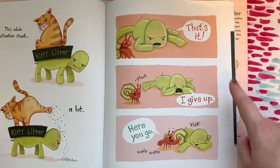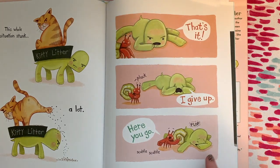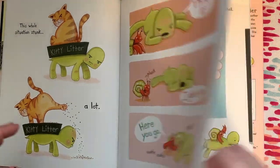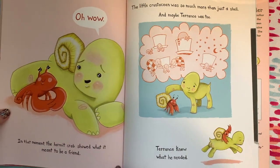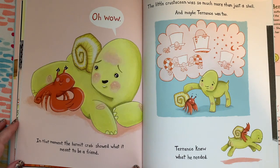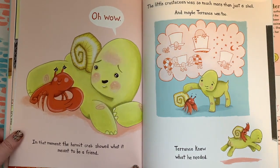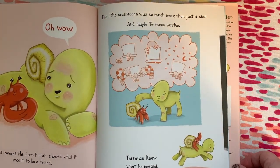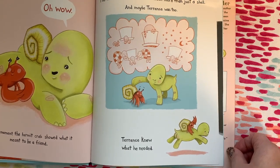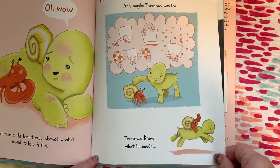That's it. I give up. Here you go. Scuttle, scuttle. Plop. Isn't that nice? His friend the hermit crab gave him his shell. Oh, wow! In that moment, the hermit crab showed what it meant to be a friend. Oh, the little crustacean was so much more than just a shell. And maybe Terrence was too. Terrence knew what he needed.